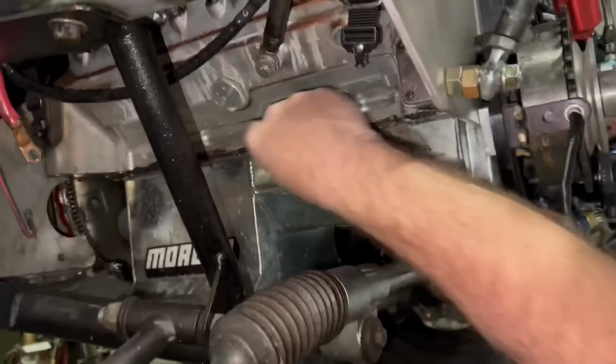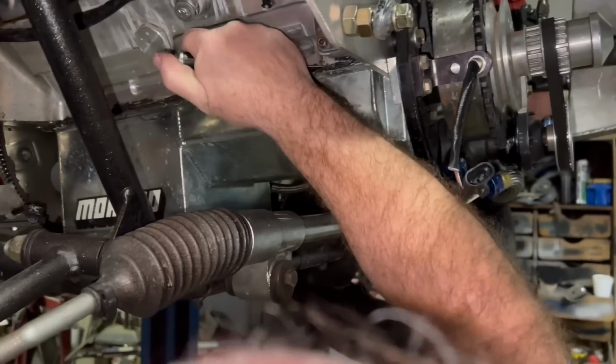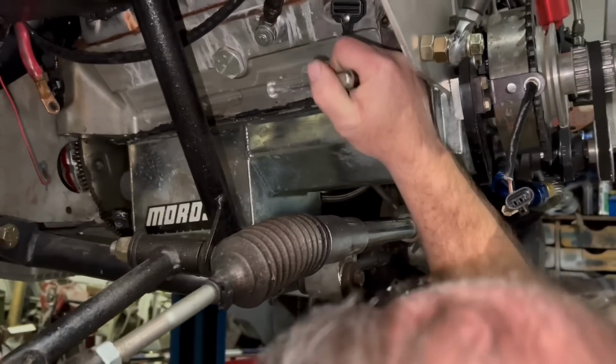Well, that thing is tight, ain't it? Okay, it's all broke loose on this right side. It's broke loose on that side. So get on the other side.